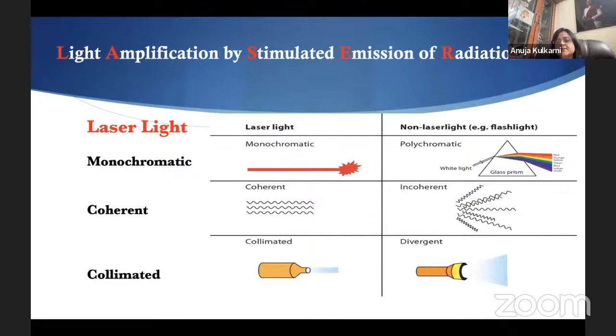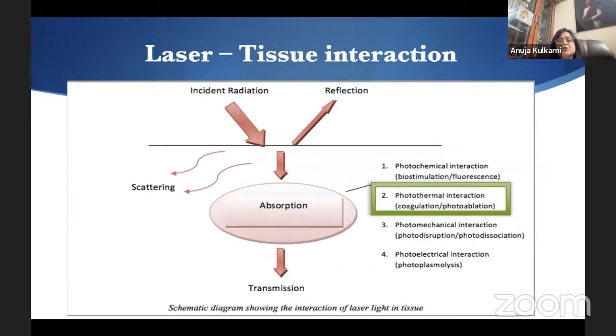coherent collimated beam of light, which when it comes in contact with the tissue, brings about various effects, that is the photochemical, photothermal, but the effect that we use in surgery is the photothermal effect, where the tissues are heated up and the cells are coagulated or vaporized.